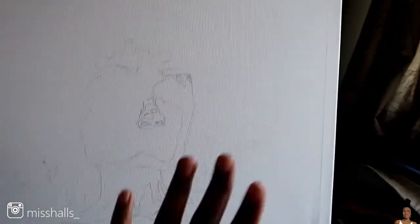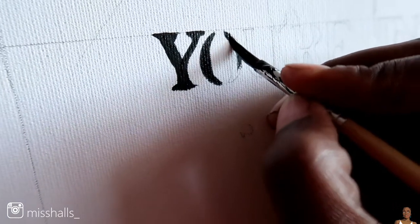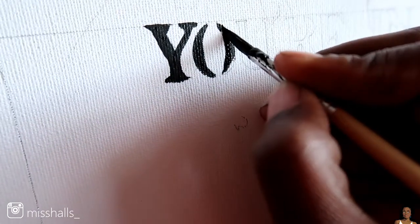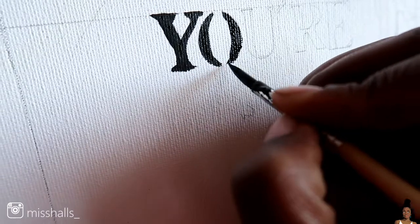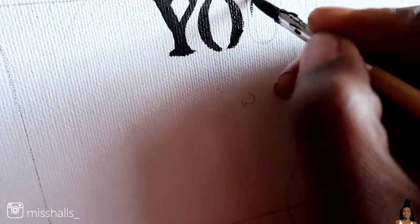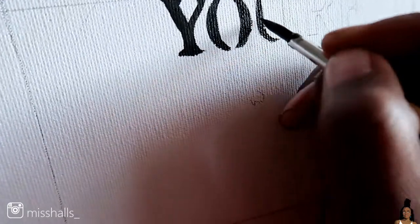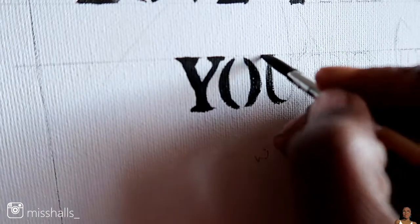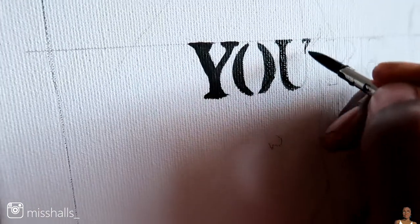It was quite interesting, though I had a hard time trying to place the right composition for where the nose is and where the mouth is. I had to redraw that several times for it to fit, for it to make sense. And in the end, you guys will see that I did something and it worked out. So yeah, so that's me filling in the words.